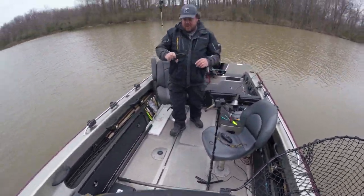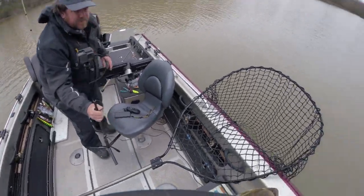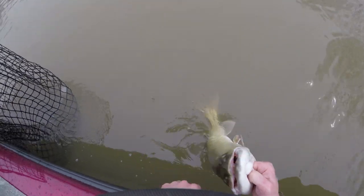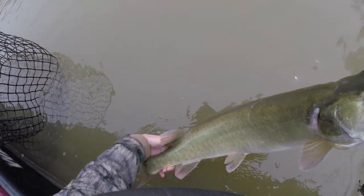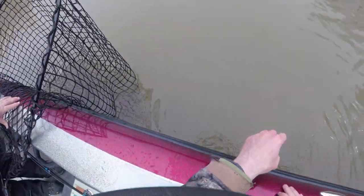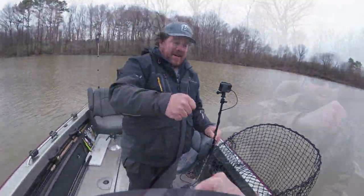Forty and a half. Nice fish. She's already got a little bit of a spawn mark in her. Yeah, on the back right there? Yeah, I don't think they're spawning yet, but she's got a little mark in her. There she goes. Nice, healthy release. Nice fish, man. Hell yeah.